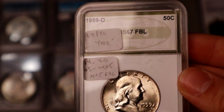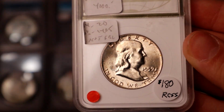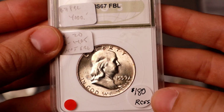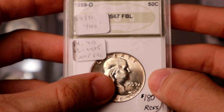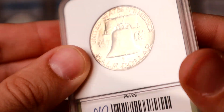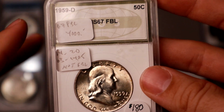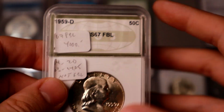Don't fall into the trap again of all the stickers, guys. You don't want to do that. Don't follow the stickers. I mean, this red sticker might be for their inventory, but don't fall into the trap of the stickers. Look at the coin, grade the coin, buy the coin, not the plastic, okay? Especially when you're starting out, just look at PCGS and NGC coins for a little bit. You can branch out if you want, but don't be mad if you get burned, okay?